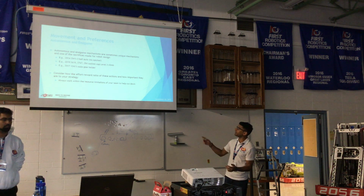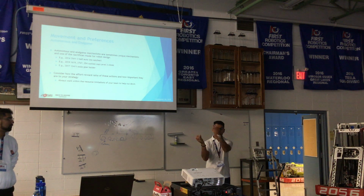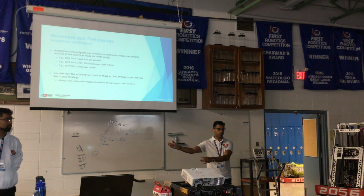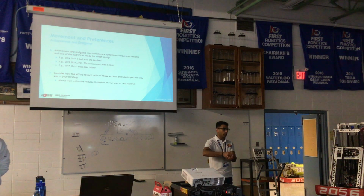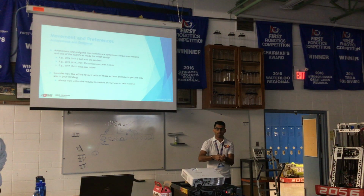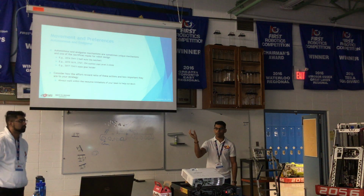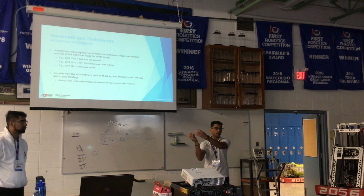In 2017, one of the things that we did was we actually had just a little tiny holder for the gear, and so what we did was we just backed up into the peg, and our human player held the peg up really high. And so we would score that autonomous gear without any actuations or anything. He would just pull it out the top of our robot. It was literally just a little piece of C-channel made out of Lexan holding the gear.